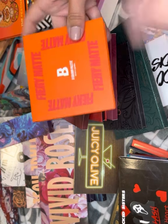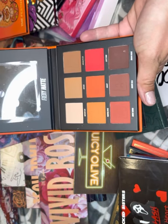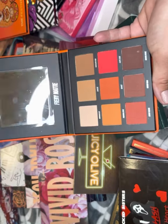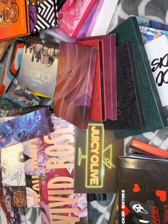The 9-color Fiery Matte palette from Beauty Bay. I know I have the big Fiery 2.0 and there's a lot of similar shades. But this is an all matte palette and I like using this when I want to use some of my single shadows. So, I'm keeping that.